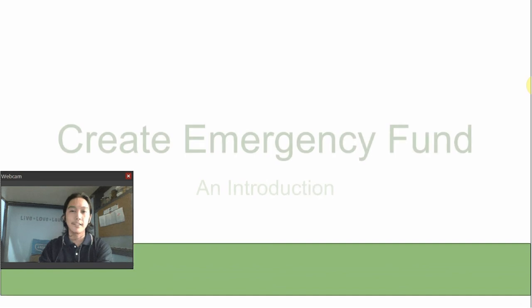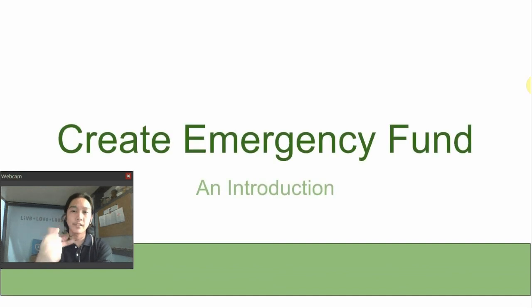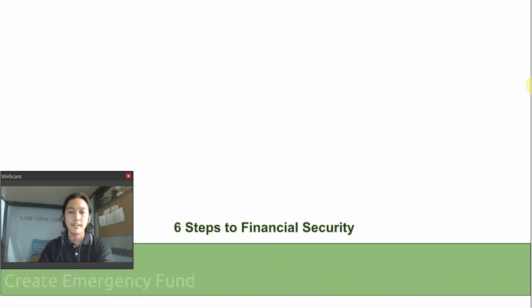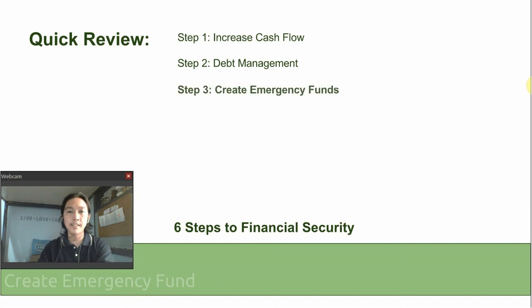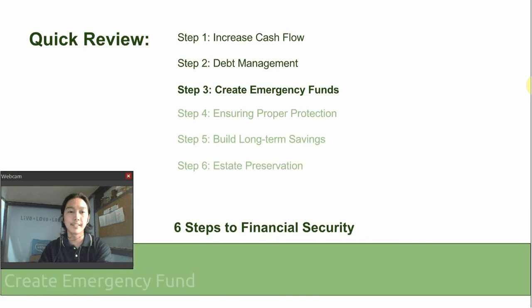Let us continue the 6 steps to financial security. Okay, that's the third step, creating emergency funds. So a quick review of the 6 steps to financial security. Number one, that is increasing cash flow, meaning that we need to earn additional sources of income, and at the same time, we want to learn how to manage our expenses. And step two, that is debt management. We want to manage and hopefully we can eliminate our debts. And for today, let us discuss the importance of building and creating an emergency fund.